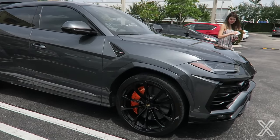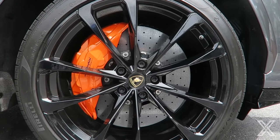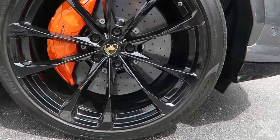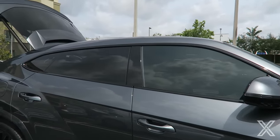Look at those orange brake calipers. 10 piston, the world's largest front rotors, carbon ceramics. Oh yeah, they are gigantic. What size wheels does this one have? This one's on the 23s, the optional upgrade, 23 inch wheels. Oh my God.